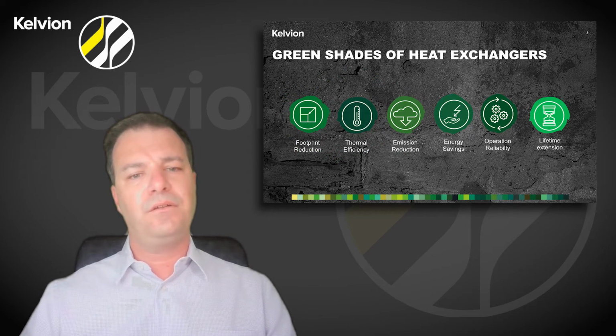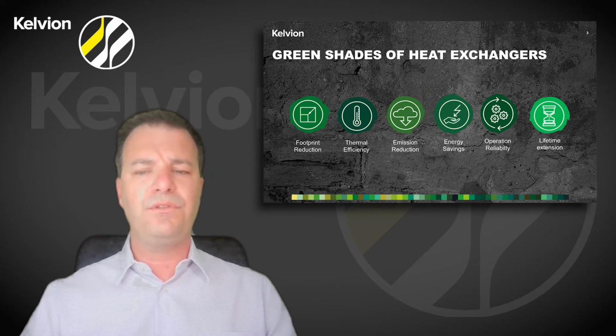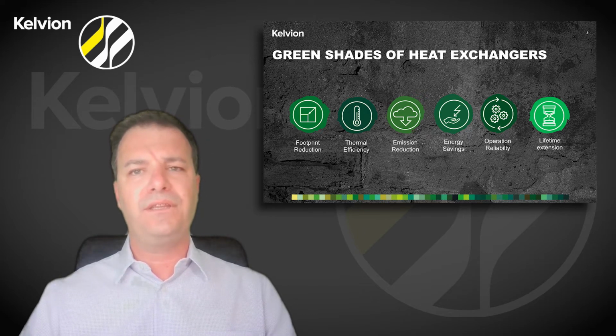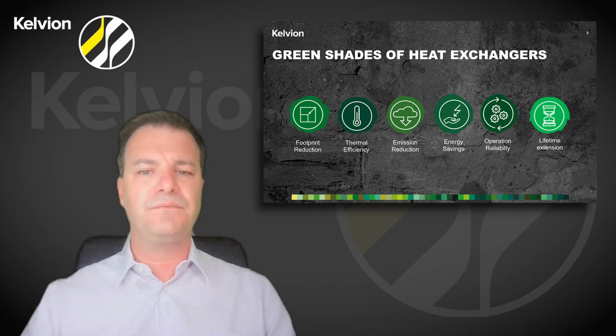Different shades of green, or better said, all different ways how Kelvin products contribute and will contribute to a greener future and better world for next generations. When we develop, design, manufacture and maintain all heat exchangers from our portfolio, we really think beyond the equipment itself and reflect on how our heat exchangers will contribute to minimize our impact on the environment.